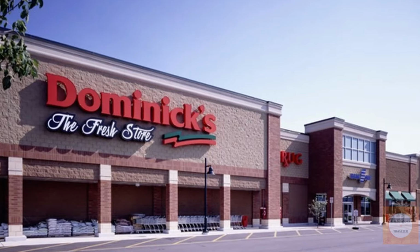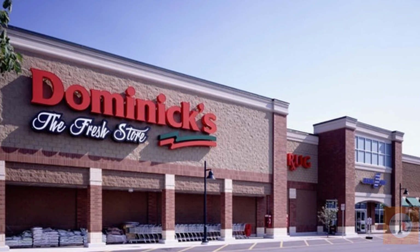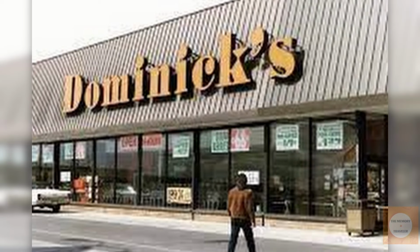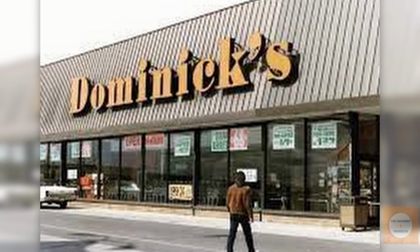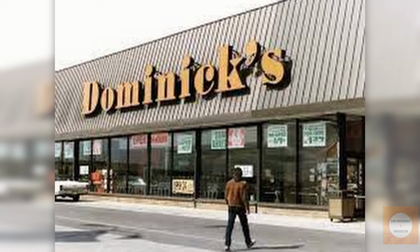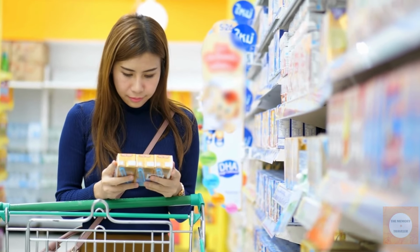Another bygone grocery chain was Dominics, which had a major presence in the Chicago metropolitan area for nearly a century. Founded in 1918 by Dominick DeMatteo, the chain started as a single store on Chicago's west side. Over the decades, Dominics expanded steadily throughout the region, growing to over 100 locations by the late 20th century.